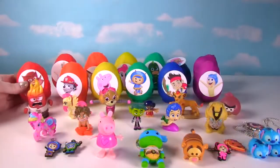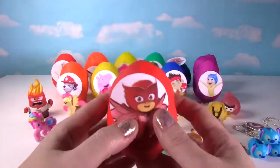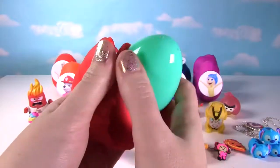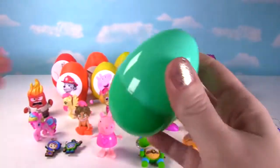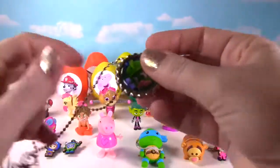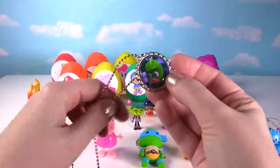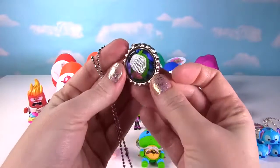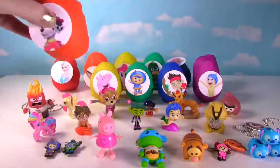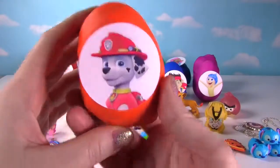Oh, we have Owlette from PJ Masks. What could that be inside? Let's find out. Whoa, it's another one of these super cool necklaces. And this time, it's Gecko on it. Looking awesome.